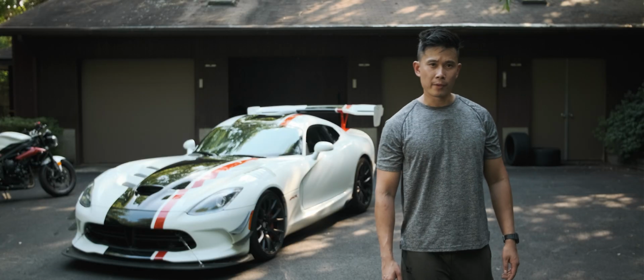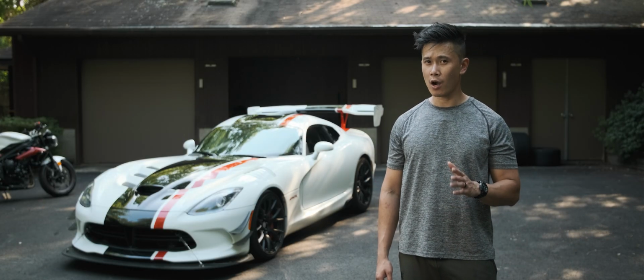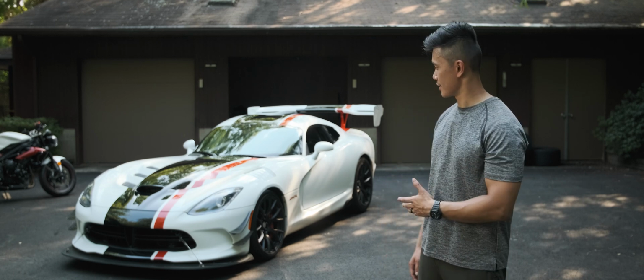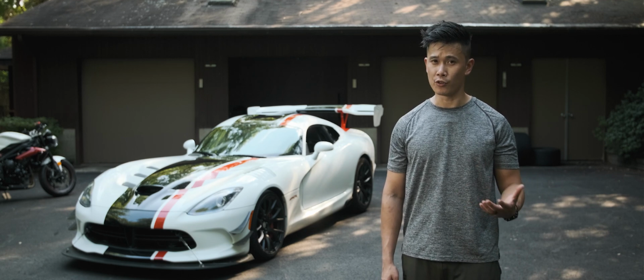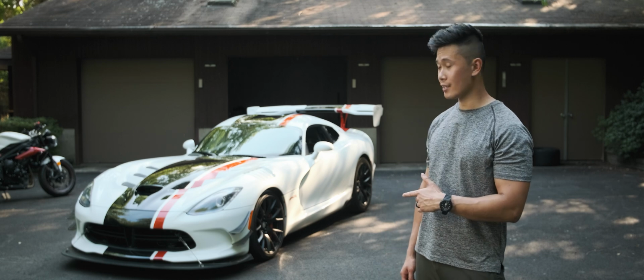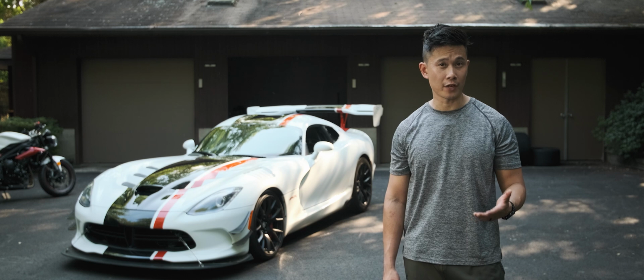When most people think about American supercars, they think Ford GT, maybe the Chevy Corvette. And while they are great cars, the truth is, neither of them are really anything quite like this. Because in my opinion, nothing strikes fear into the heart of a driver more than the words, Dodge Viper. But this isn't just any Dodge Viper. This is the Dodge Viper ACR Extreme, the most hardcore and track-oriented Viper money can buy.